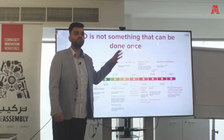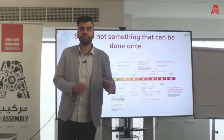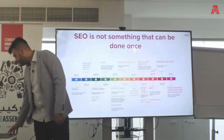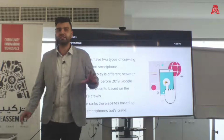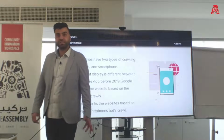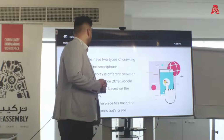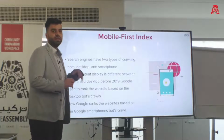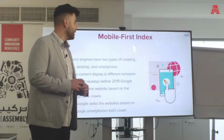We're going to go through some of them in the presentation when it is relevant, after we explain one topic. We're going to go first with something a bit technical, the mobile first index. This update in the mobile first index in 2019 actually rolled out in 2018, but Google applied it in 2019.